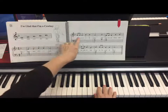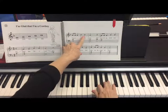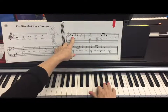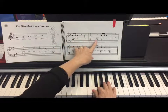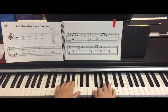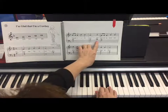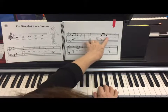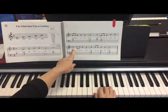I will play right here. It goes. So, so, so, te, te, so, half, dot. Play. So, so, so, te, te, so. Now I'm going to start on the do again and just play to here. Do, fa, fa, fa, la, la. Start on do, go. Do, fa, fa, fa, la, la.